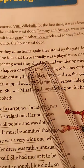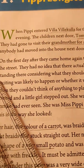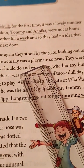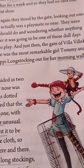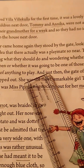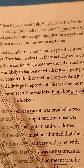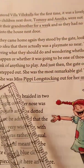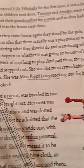So one day, after they came back home and they stood by the gate looking out at the street, they had no idea that they had a very wonderful playmate near their house. And the playmate was Pippi Longstocking. So, one day when they were standing outside their house thinking what to do in these dull days and who is going to play with them, just then the little girl Pippi Longstocking came out of her house. She had come out for her morning walk.